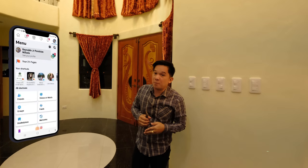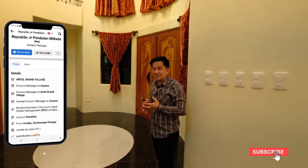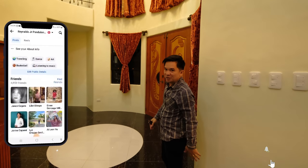So if you are looking for a parcel of land. But you know, itong Ponderosa Farms, it's very different. It's unique. Absolutely beautiful and gorgeous.